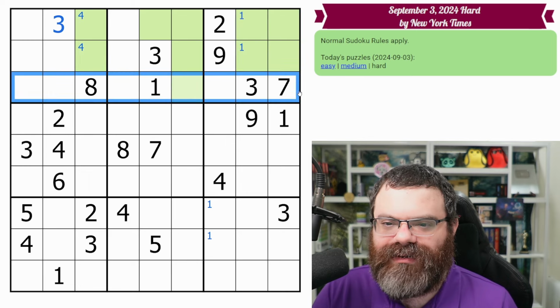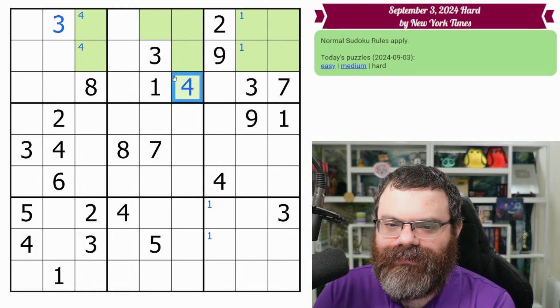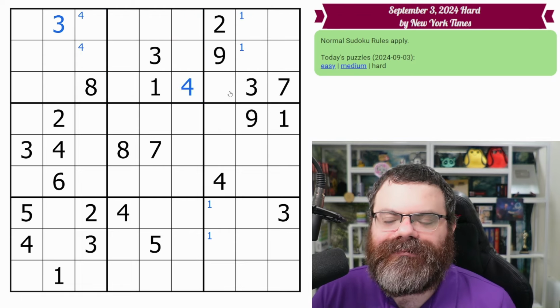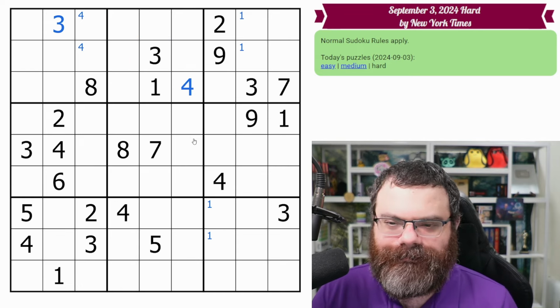So where is 4 in this row? And by marking them all green, it becomes very clear that there's only one place for 4 in this row. So we can place that as a hidden single 4. All right, we don't need these green cells anymore. And if it wasn't a hidden single, it would have been claiming, which still removes 4 from all of these cells, which can still be helpful.